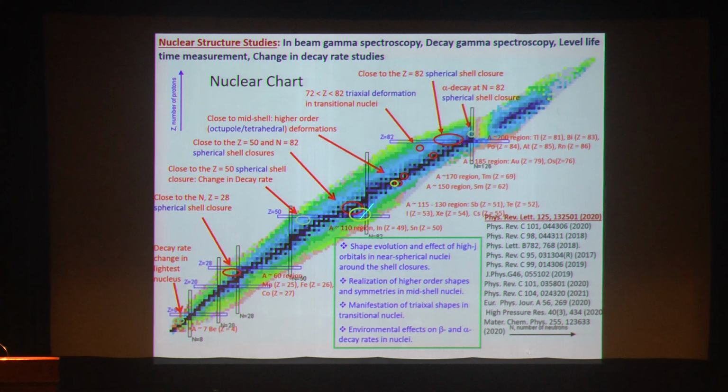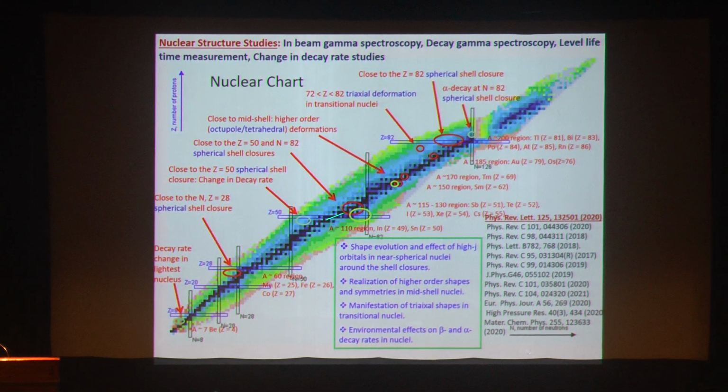The types of experiments we have carried out are to see the shell evolution and effect of high orbitals in nuclei near spherical nuclei around the shell closure, realization of higher order shapes and symmetries in mid-shell nuclei, manifestation of triaxial shapes in transitional nuclei, and environmental effects on beta, gamma, beta and alpha decay rates in nuclei. These are the very recent publications obtained from these nuclear structure studies.